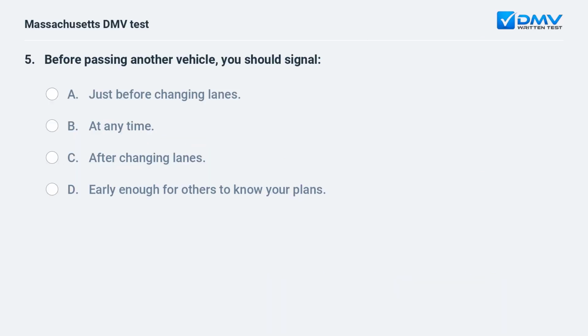Before passing another vehicle, you should signal: A. Just before changing lanes. B. At any time. C. After changing lanes. D. Early enough for others to know your plans.